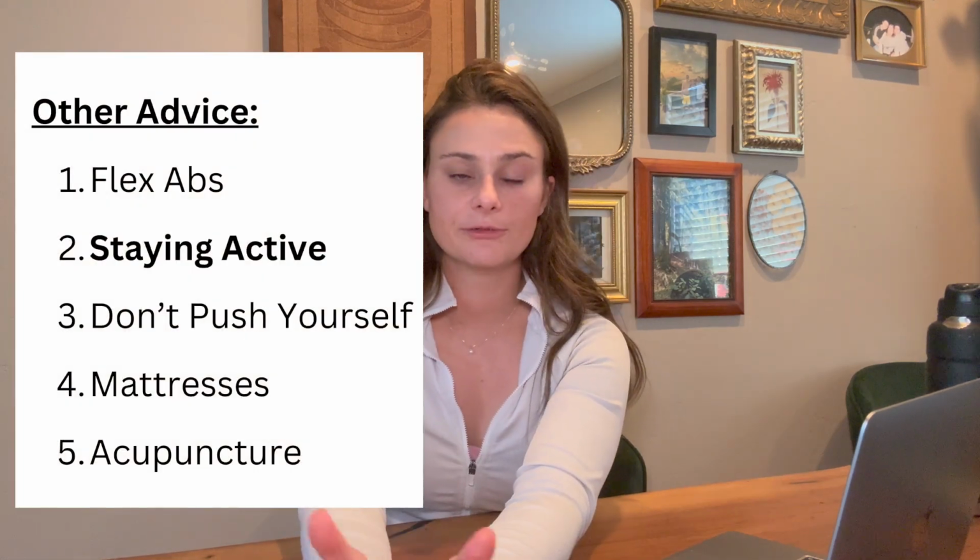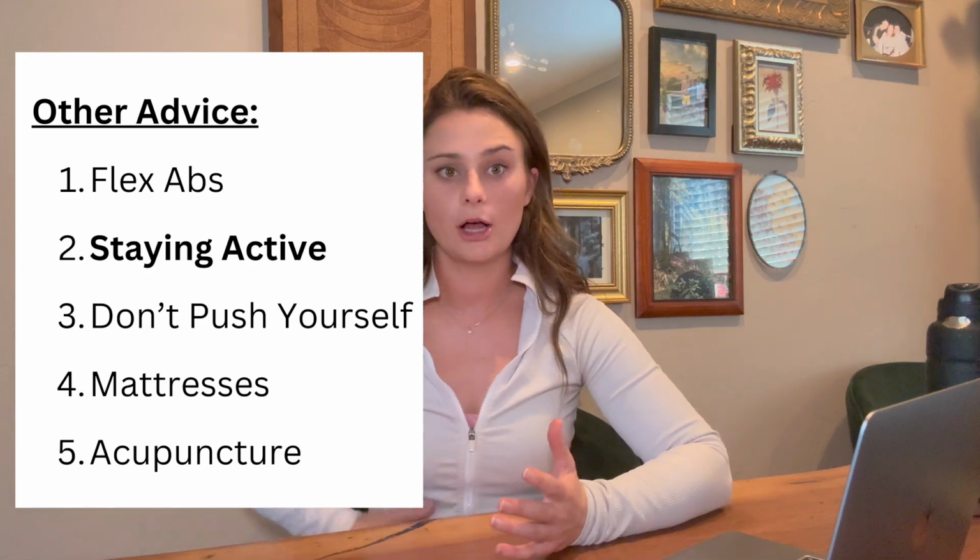Try and stay active. Staying active, one, helps strengthen your abs, but it also just keeps your body loose and moving. If you can find something that works for you, like walking was one of the only things I could do without increasing my pain at first. So I did a lot of walking. Or if you have a sport that works for you, awesome. But if it starts hurting, stop.